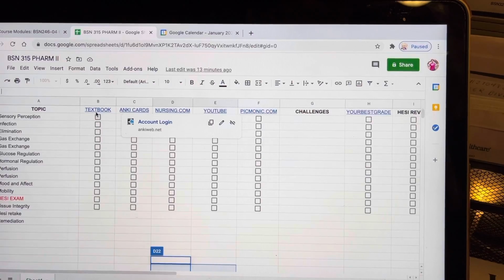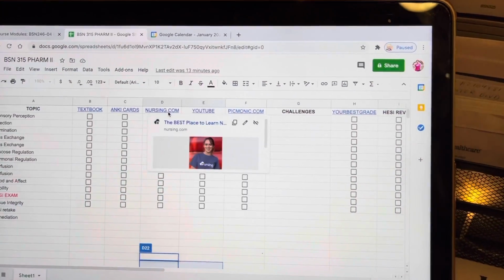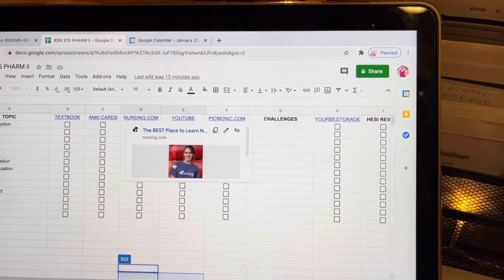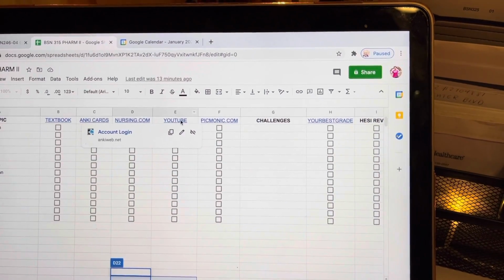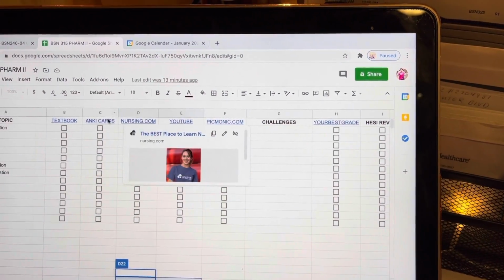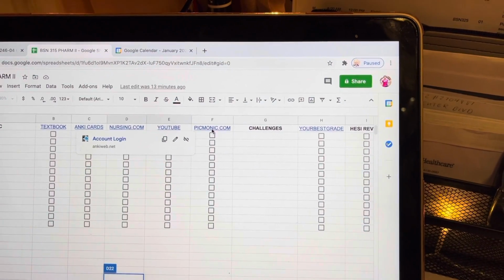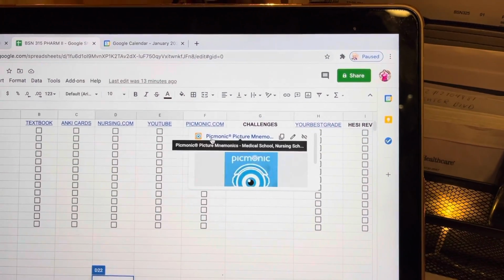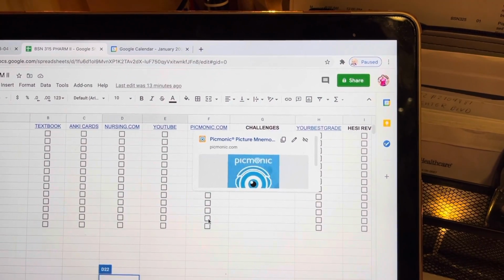So I get stuff from my textbook, I make my Anki cards, and then I go to nursing.com, which is a subscription, and I review stuff here, make more Anki cards. Then I head over to YouTube, do some research, make more Anki cards. Then I go to Picmonic, which is another awesome resource. I know I'm always ranting about the same stuff, but I just love this. I do my little Picmonic, my little quizzes, and so on.